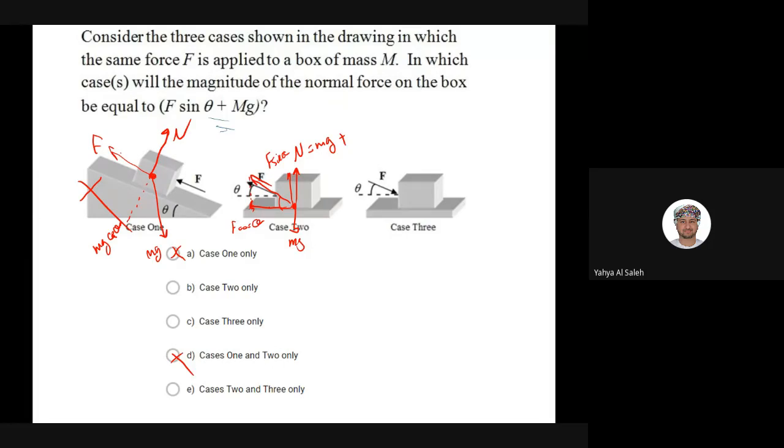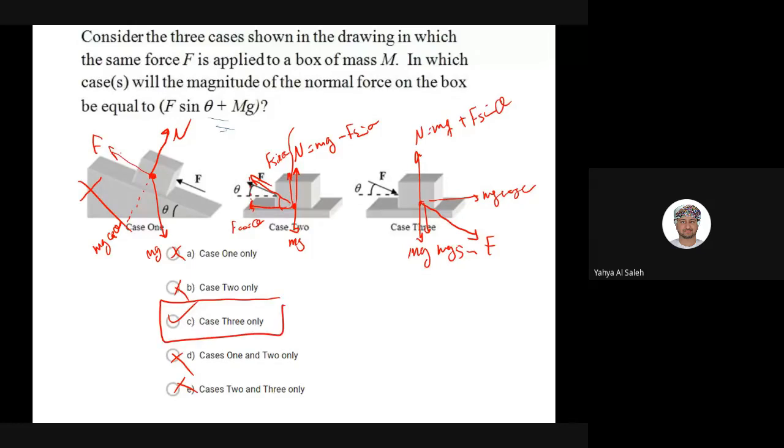Case 3, on the other hand, would give us N equals mg plus, or actually, yeah, this is this way, F, which means we have mg cosine to the right and mg sine down. So N has to equate what is down. So in this case, we will get N equals mg minus F sine theta. In the other case, we'll have mg plus F sine theta. So case 3 is okay, case 2 is not okay. So the correct answer is indeed option C.